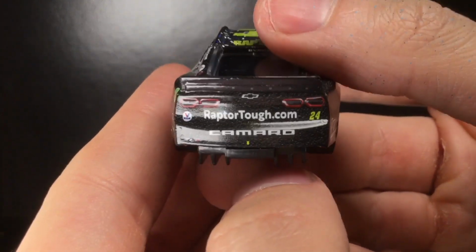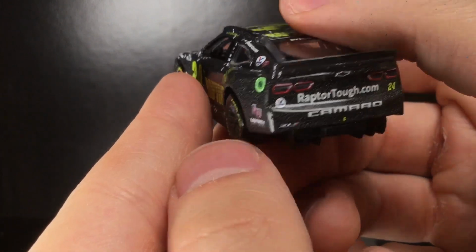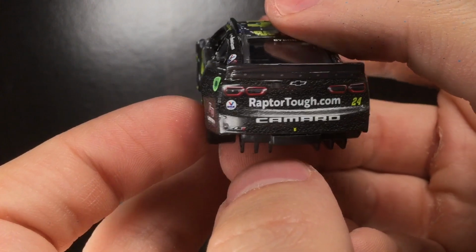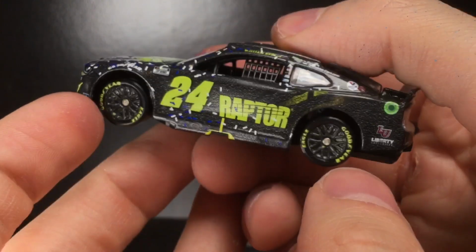Go to the back end of the car. Get RaptorTough.com, which I think is some sort of bed liner or whatever. Who knows what they do. Valvoline ZL1 Camaro 24. Go to the right side of the diecast, and that's interesting.